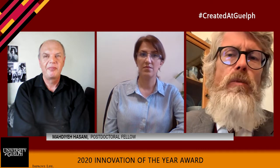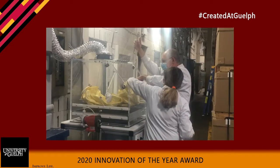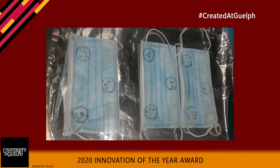Mahdiyeh, where do you see this research going in the future? Actually, this technology was very successful in fresh produce, all of the fresh produce, and in N95 masks. So for the future, we can work on the decontamination of other PPEs, and even other equipment or tools such as bags or baggage or toys, even toys for children. And about the food science, we can work on meat and chicken breast.